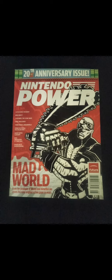Now here's where things kind of change. They say, oh, this is the 20th anniversary, even though they already denote that on all the volumes for this whole year because it was 2008 and 88 is when Nintendo Power Magazine started. But I think that the Future was kind of like, I don't know if they should be. I mean, it's still the same magazine, but it has already changed a lot. MadWorld is a great game, by the way.